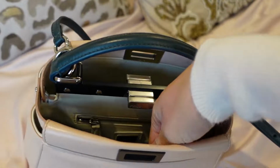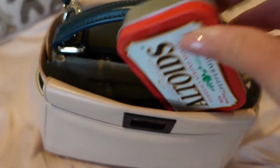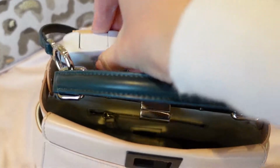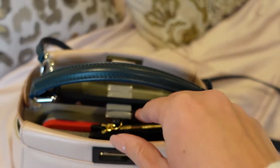So I'm gonna put my sunglasses in here horizontally on one side, along with my phone and the mints. The other side, I'm going to put in the hand sanitizer, my Chanel pouch, my wallet as well, and then this wouldn't close on this side, so I would have to kind of fix this.